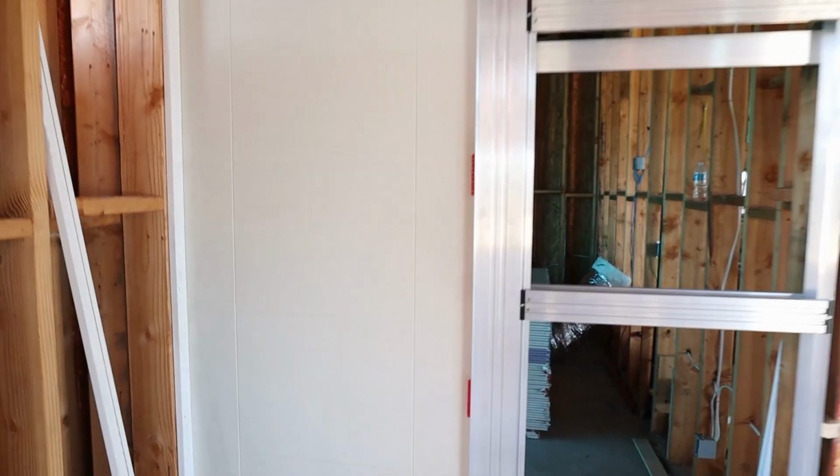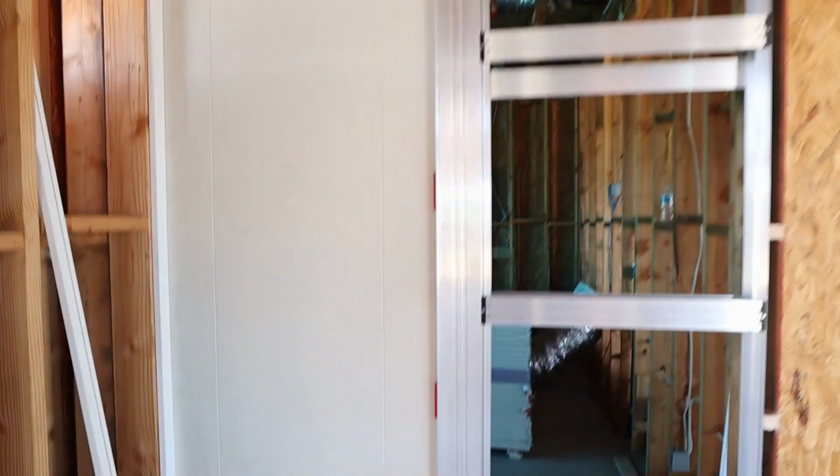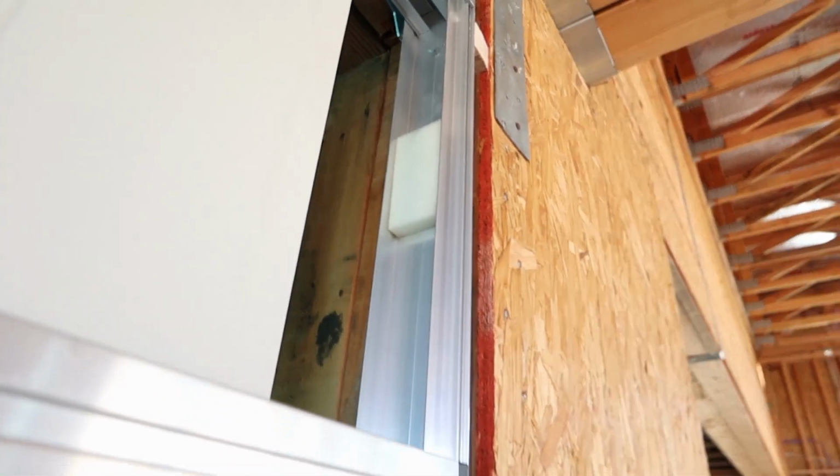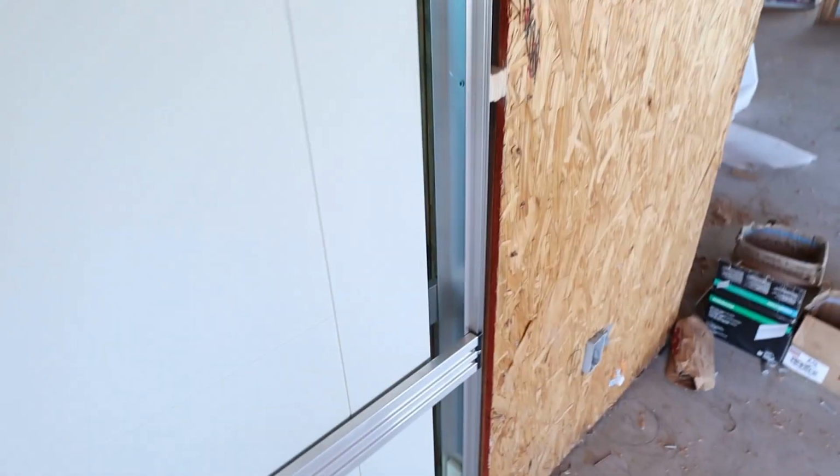Very nice, very custom. Outstanding workmanship in these Cavity Sliders. I mean, we couldn't be happier with them. And then they roll so nice. Then we have these bumpers on the back. Like on the wooden doors, they have a little rubber stopper, but they put this thin foam bumper so it doesn't just slam. There's one on the top and one on the bottom.